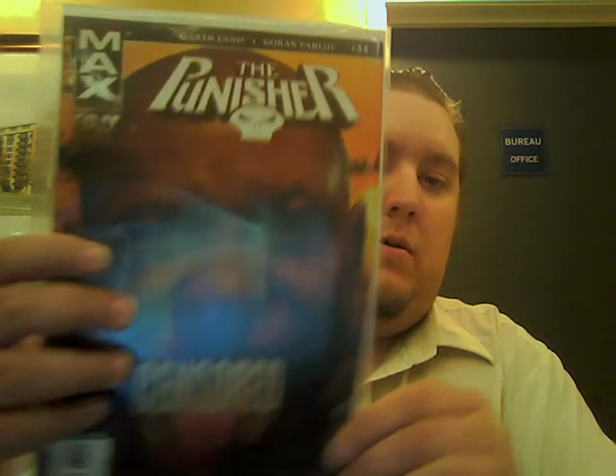And I started with my favorite cover out of the entire series. This is the Punisher issue 31. It's the cover with the sharks on it. Love this cover so much. Then I got issue 32 of the Punisher, issue 33, and issue 34. Now I just need issue 35 and 36, and that'll make up the complete Barracuda story.